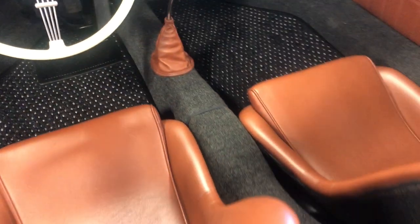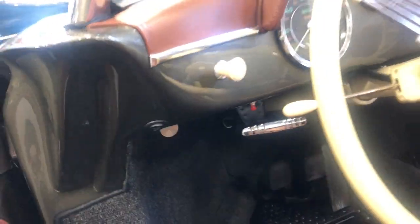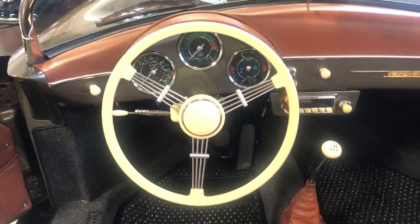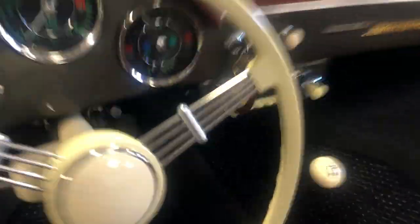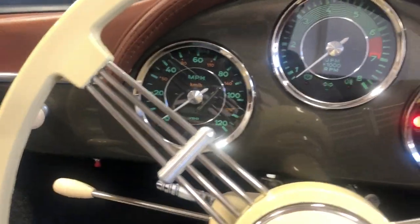Really nice touch is the parking brake is mounted under the dash like the originals. Heated seats. These are VDO gauges. It's a GPS speedometer. We'll fire it up and let you hear it running. Current mileage, 758 miles. I've put about 25 to 30 miles on it.